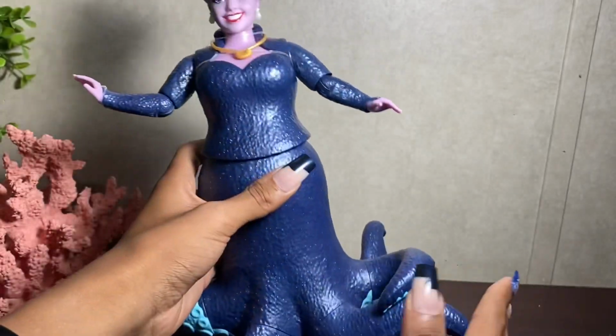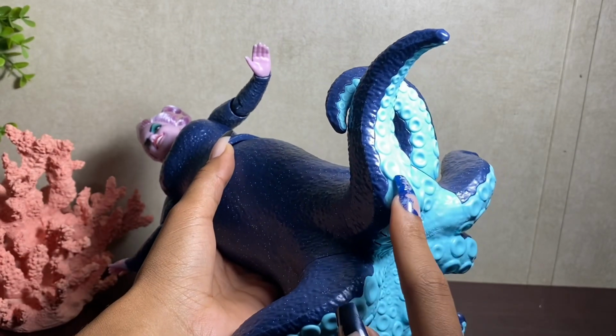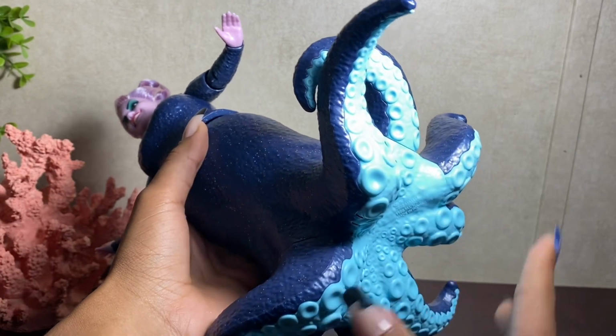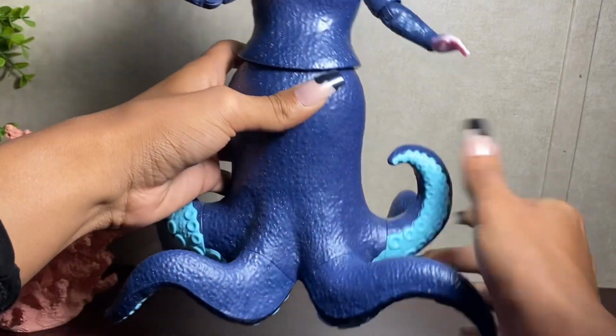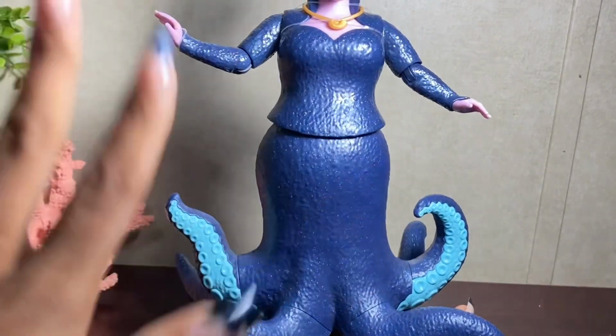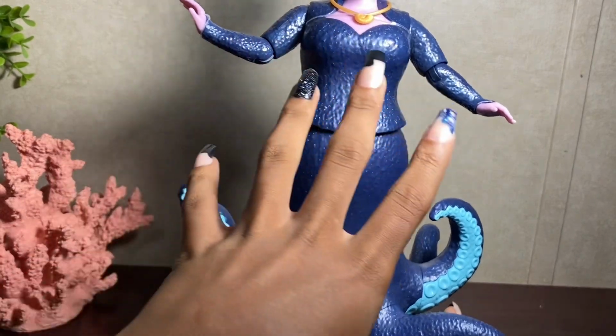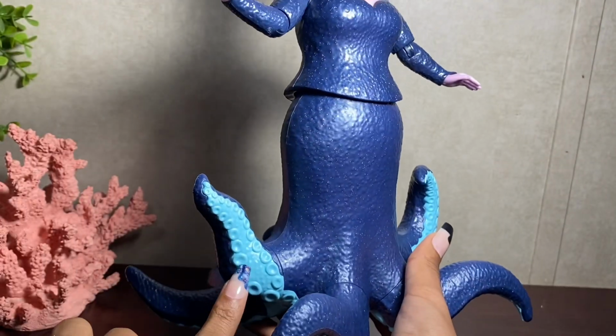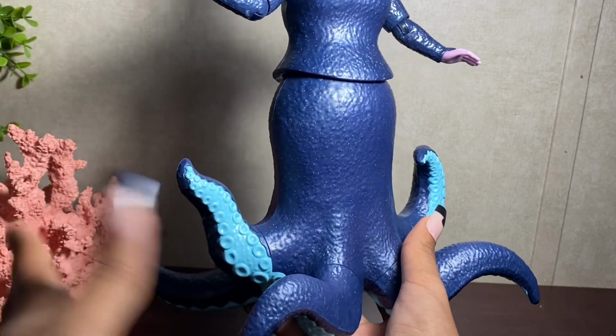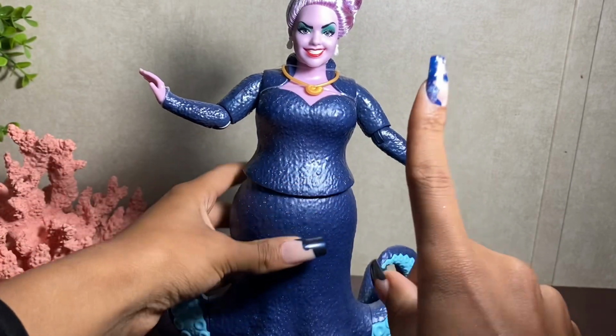I promise you, especially if you layer it, you will get so much of the glowing effect, especially if you are displaying her, especially if you put it up like this. That is a great way to get the look that you saw in the movie. And if you want to go in with some deeper teal, you could bring out more definition in the suction cups, but that is just a little idea.